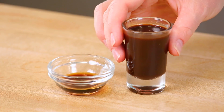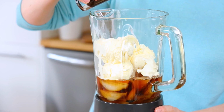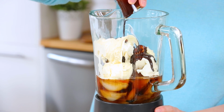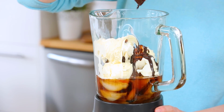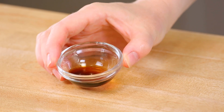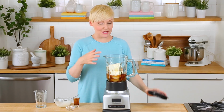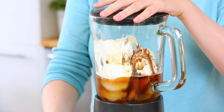To add a little hit of chocolate to get that mocha flavor happening, I am using some chocolate syrup. Good old-fashioned chocolate syrup, like the kind you pour over a sundae, like the ones we just made. Once all of that yumminess is in my blender, I like to add just one more small splash of vanilla extract to really bring out that vanilla flavor, which in turn makes that chocolate flavor even more intense. Then I'm just going to pop the lid on my blender and give this all a whirl.